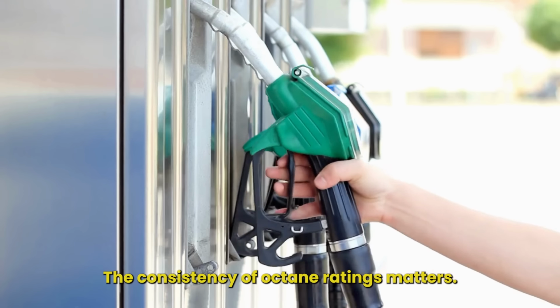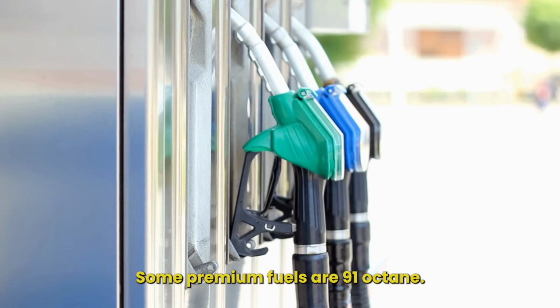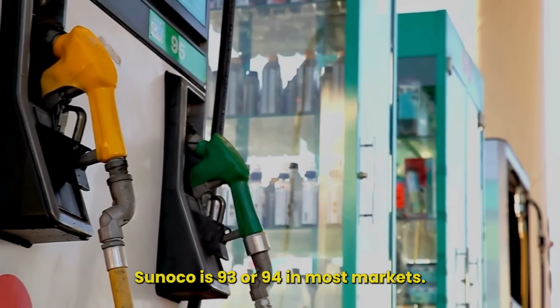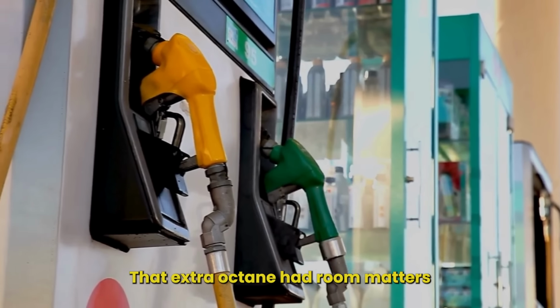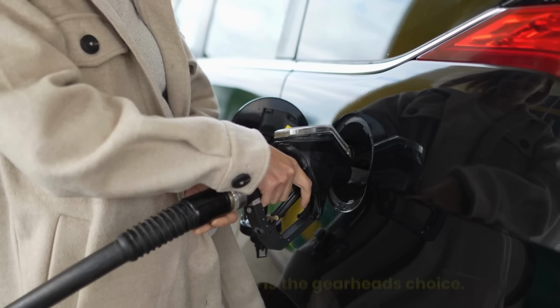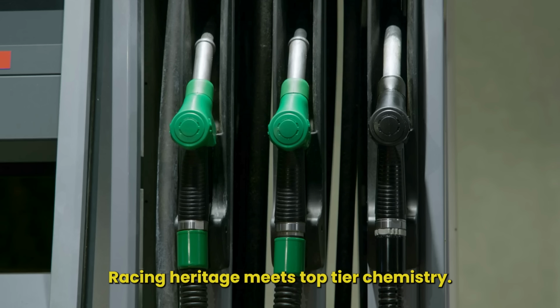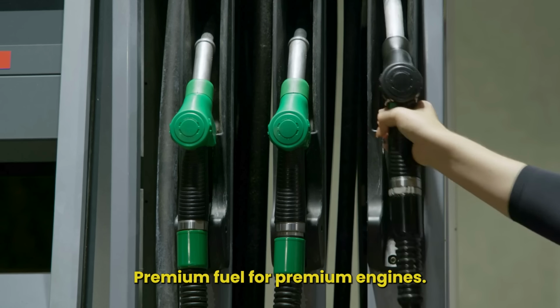The consistency of octane ratings matters. Some premium fuels are 91 octane. Sunoco is 93 or 94 in most markets. That extra octane headroom matters for high-compression engines. Bottom line, Sunoco is the gearhead's choice. Racing heritage meets top-tier chemistry. Premium fuel for premium engines.